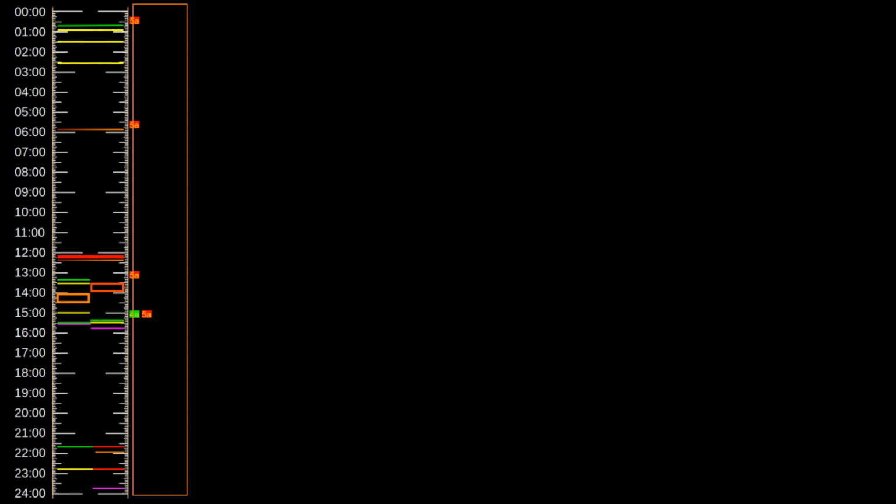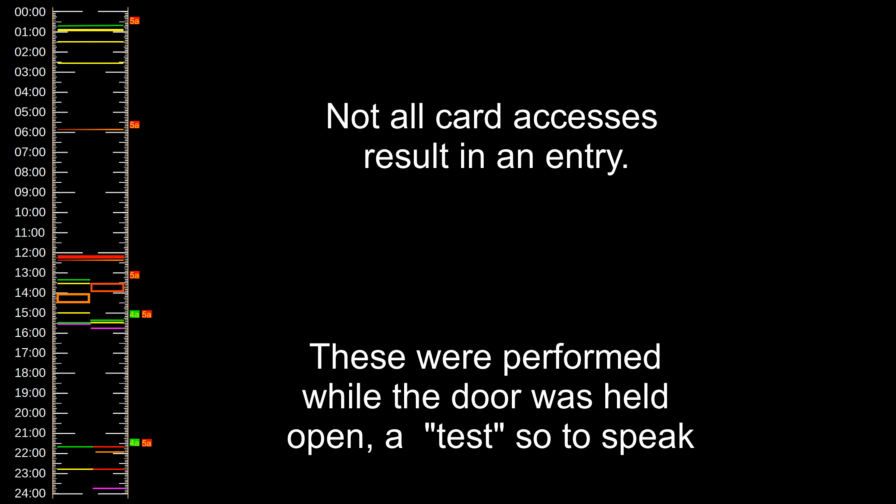And now we have two sets here close to the 1500 hour. One for room 134, one for room 135. And then we have two more uses of the cards way down there at 2140, let's say. Now, not all of these are resulting in an entry.